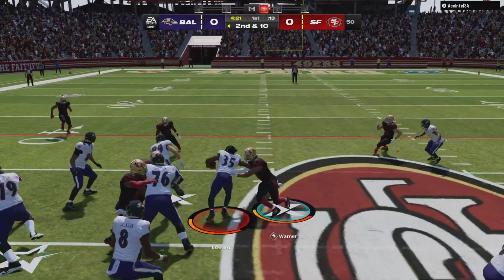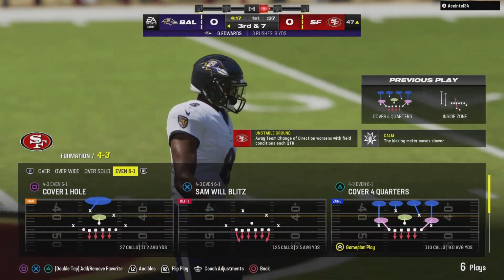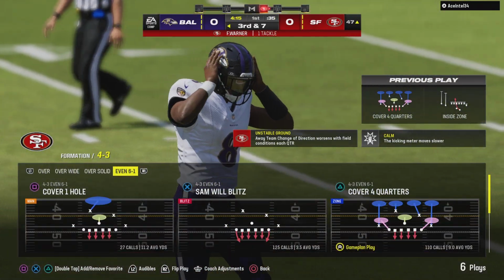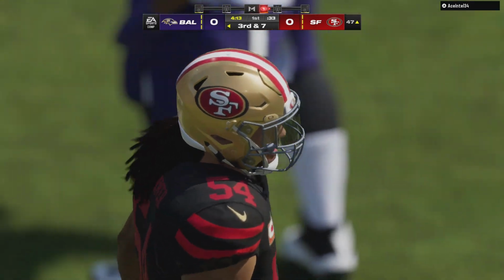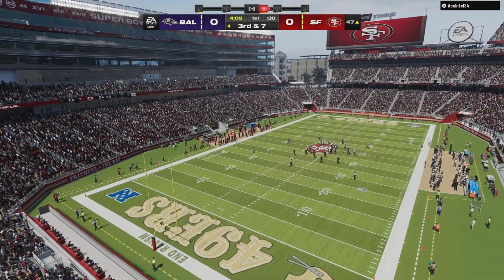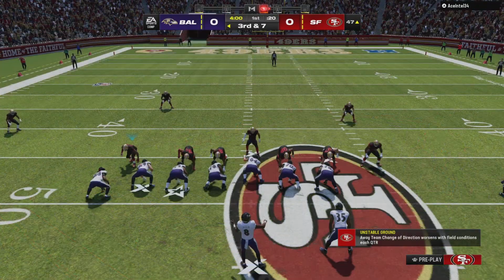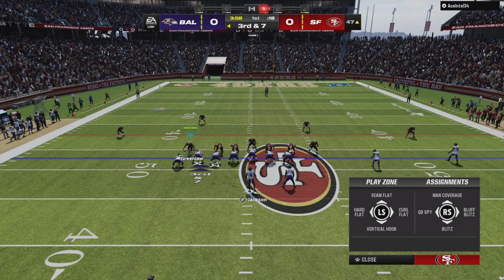Here's Edwards again on 2nd down. He'll get only 3 there, so it leaves him with a 3rd and 7 ahead. Vision is so important for the man in the middle because his ability to look through all the clutter that's happening in front of him, diagnose a play, and then go make it and finish it, that's when the great ones know that they have the goods.